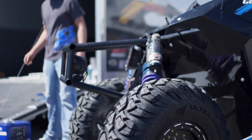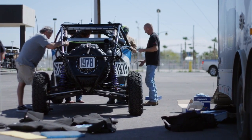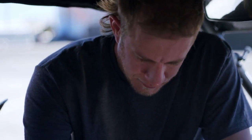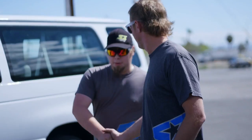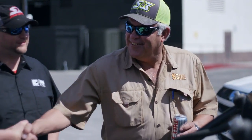Even with all the excitement of the Mint 400 festivities, the S3 race team knows that to be successful in the Polaris RZR Heavy class, they need to stay focused on the task at hand. And with the race drawing near, the rest of the team has finally made the long trip to the Nevada desert. Hey, you doing pretty good now? Are you doing good? Good to see you.